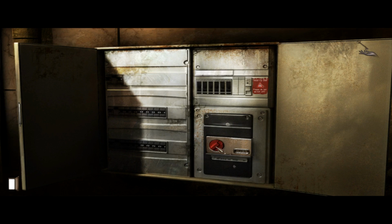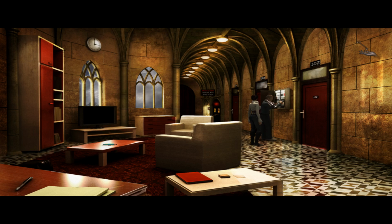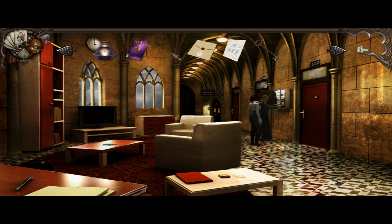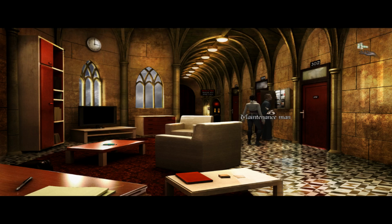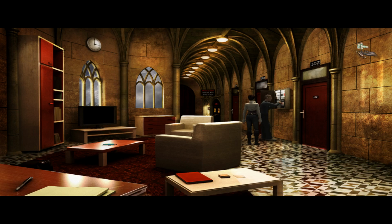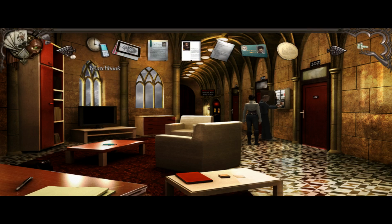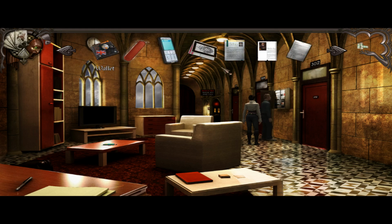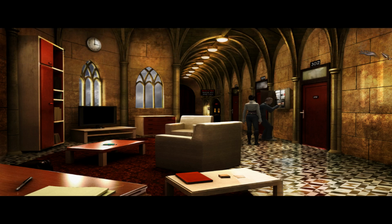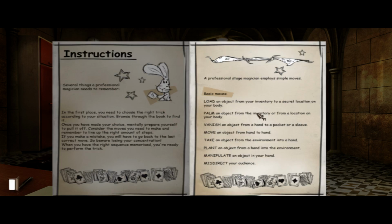In order to, I think, switch this button or security door. I don't think I should touch anything while the electrician's still here. He's working on something. Maybe he's repairing a fuse. Right, can I trick him somehow? I mean, I found this cup and bowl not without a reason, right? He's working on... Can I choose a trick?